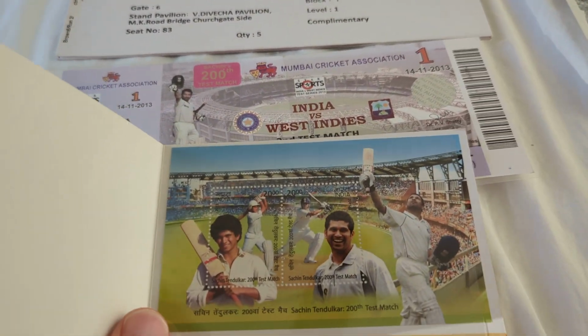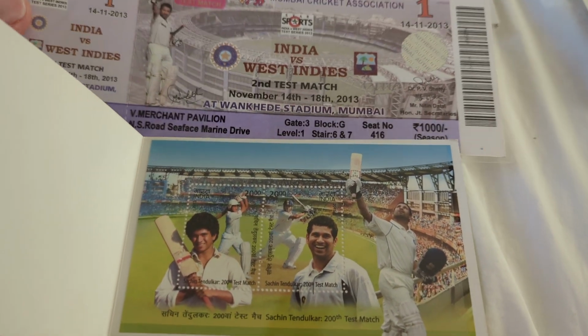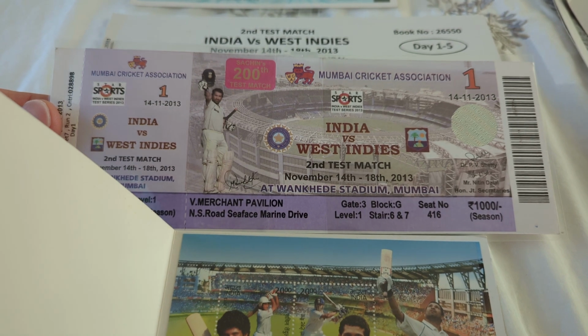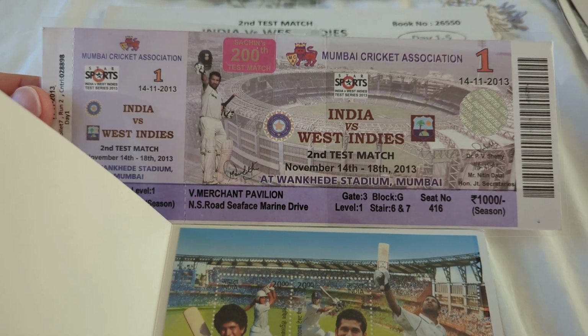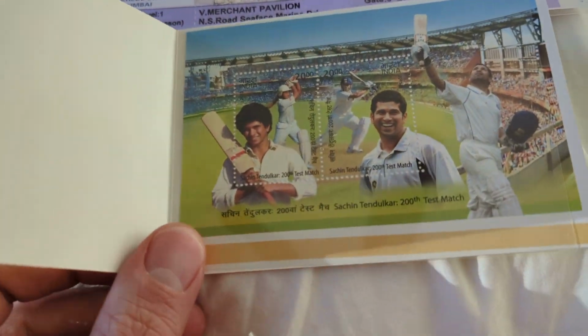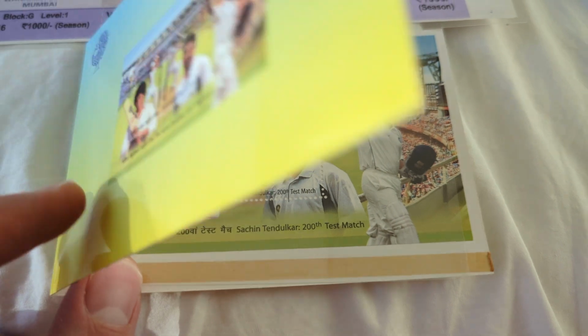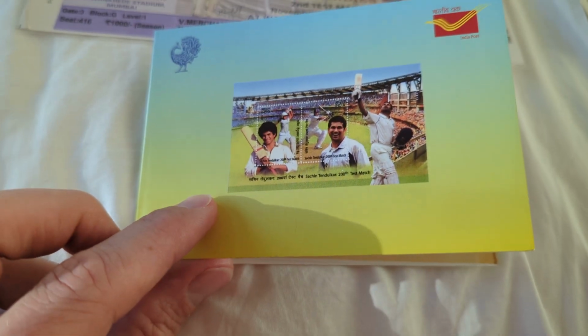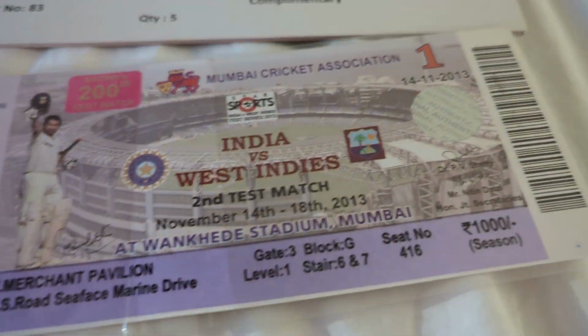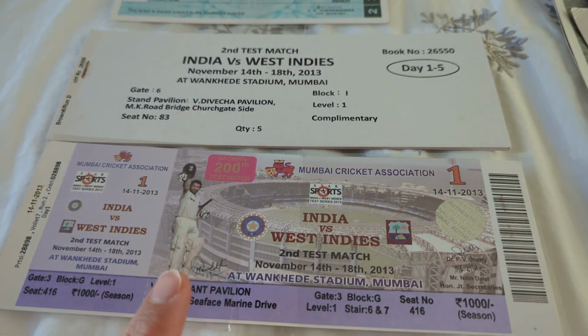Next up, I think I had shown this previously, but I got this Sachin 200th test match ticket, which was unused, which is a rare condition to find these in. And I just picked this up. This is the 200th test match commemorative stamp, which was kind of neat. But this is really cool here. So I was very happy with this.